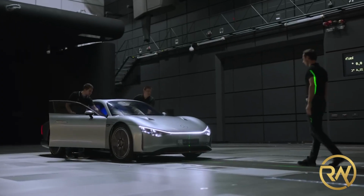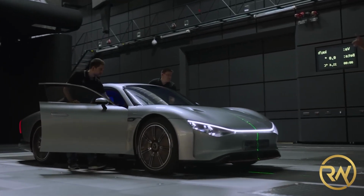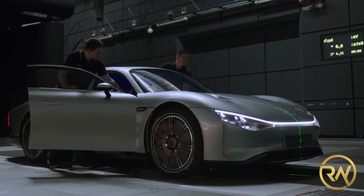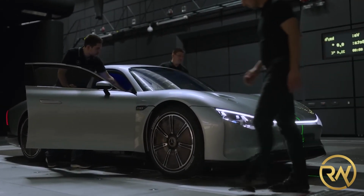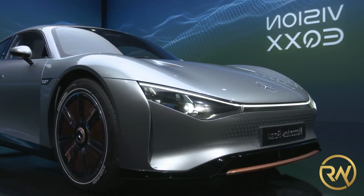The Mercedes EQXX is a well-designed car both inside and out, and this is instantly obvious upon checking. But this wasn't just made to be fuel efficient, it's also meant to be a show car, showcasing what's to come for the Mercedes name.